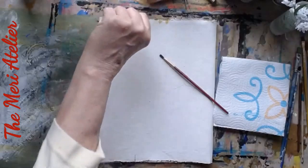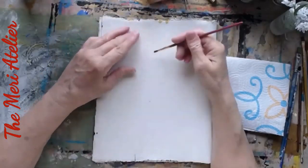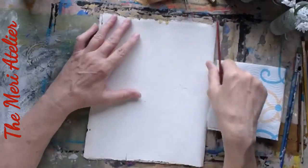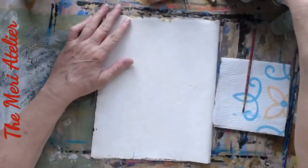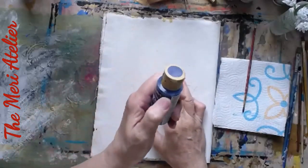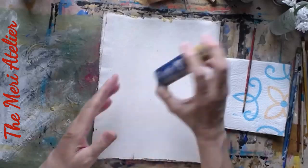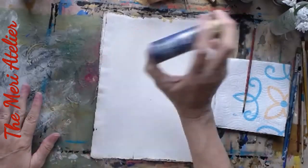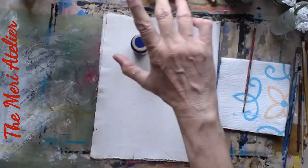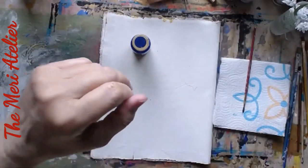Try to keep as much paint off of my clothes as possible. I will probably sketch these in a light blue. Let's get up. And my blue, this Deco Art blue, I don't know if you can see that, but it's very watery. It's got a lot of medium in this blue. I've never seen so much medium in a bottle of craft paint.